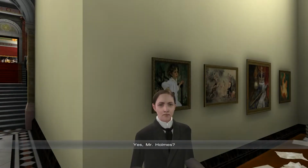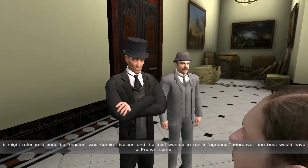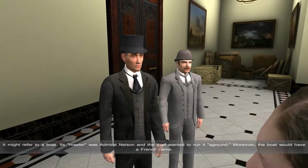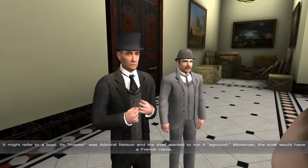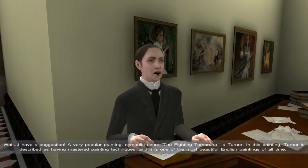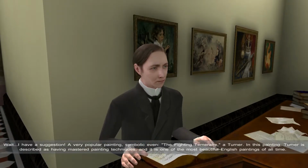Yes, Mr. Holmes? It might refer to a boat. Its master was Admiral Nelson, and the thief wanted to run it aground. Moreover, the boat would have a French name. Wait, I have a suggestion. A very popular painting, symbolic even, the Fighting Temeraire, a Turner.